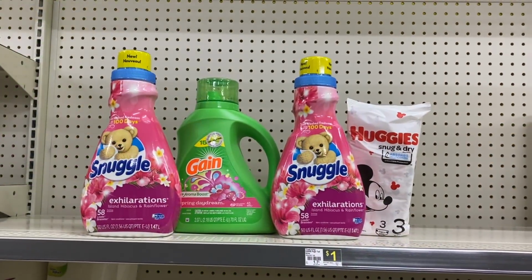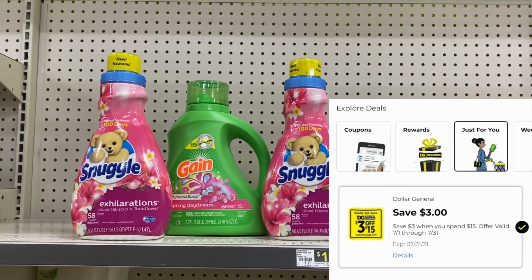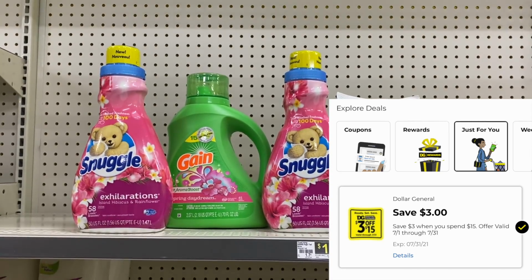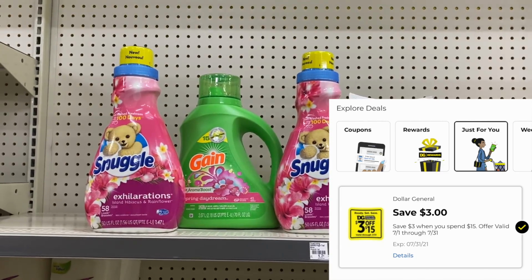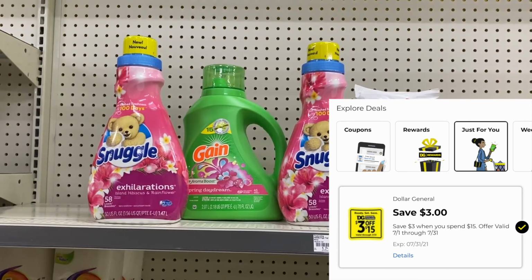All right, you guys, so this is my complete little deal that I'm going to do today to maximize this overage and my $3 off of $15 coupon. I don't know about you guys, but a lot of my accounts got $3 off of $15s this month. I think the Dollar General was missing us because my accounts are loaded up. So I'm going to run this deal a couple times.